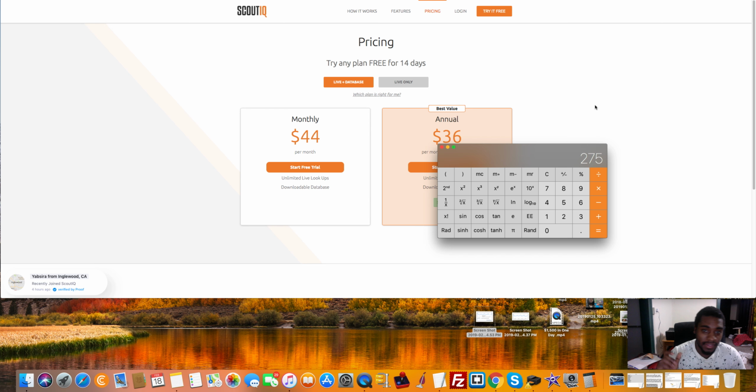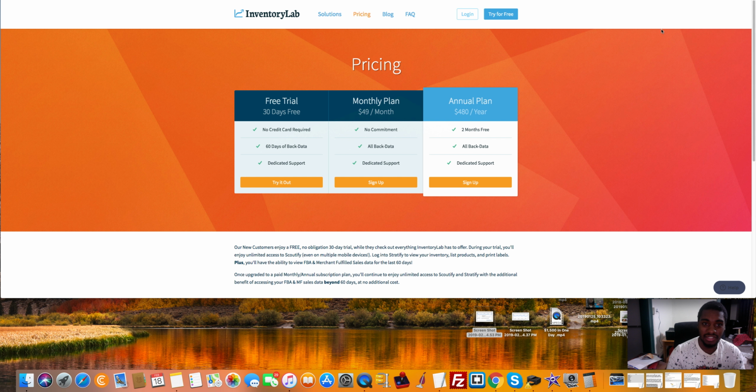Now, me personally, I don't use any of this optional stuff here. I don't use Inventory Labs. I don't use Scout IQ. I don't use any of this stuff right here. Again, I'm not super heavy into the books or whatnot. And I imagine that I'm not sending in enough stuff for Inventory Labs to be of use to me, because again, it literally only takes me like 10, 20, max 30 minutes to get a whole shipment sent in, for the back end of doing the whole labeling process and everything.